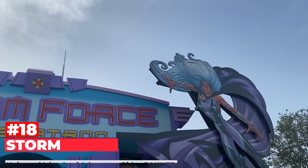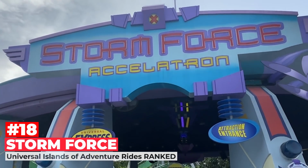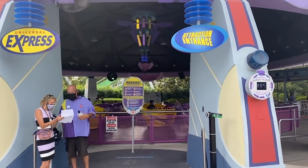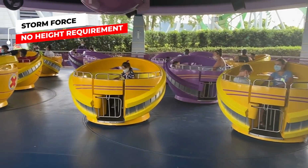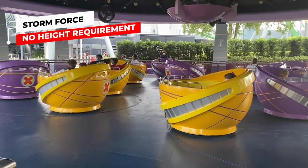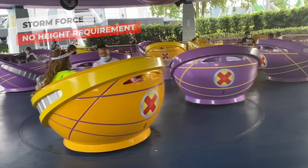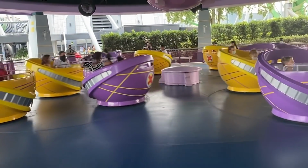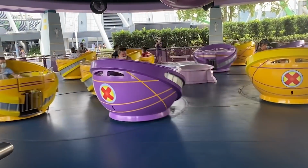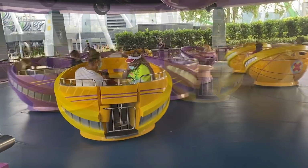I'm sorry to say it, Storm Force, but someone has to come in last, and that someone is you. Storm Force Acceleration is the teacups of Islands of Adventure. There's no height requirement, though it does say infants can't ride, which is confusing. But basically it's a spinner style attraction. The only real purpose for this is if you've got someone too short to ride Incredible Hulk or Amazing Spider-Man or Dr. Doom. But other than that, it's a pretty forgettable attraction and therefore sits low on this list.